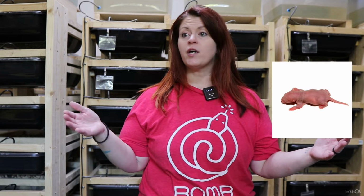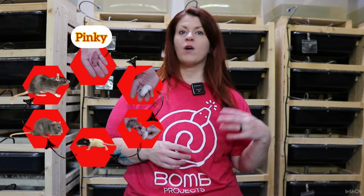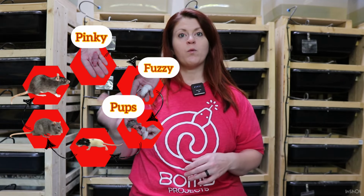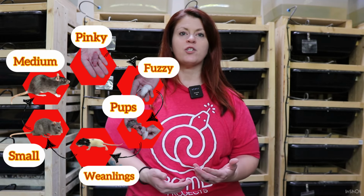So let's start off with first things first, okay? There are obviously different sizes, and each of those different sizes, from birth to your colossal size rats, your crazy big ones, they each go through stages. That's the growth progression. So they're called different things at different stages. They start out as pinkies, right? They're born as pinkies, and they will progress to what we call fuzzies, and then on to pup rats. And then there'll be weanlings. We'll have small rats, medium rats.